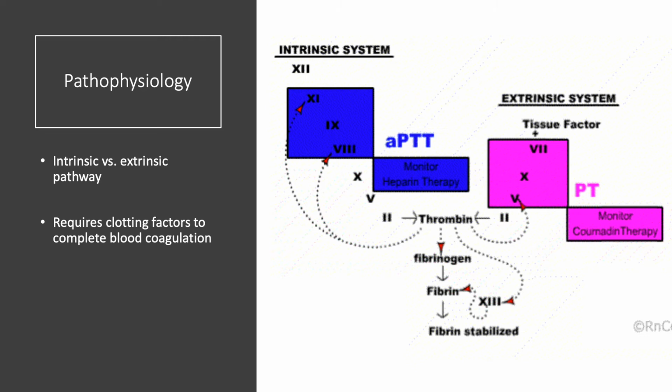This figure is known as a coagulation cascade. This process starts coagulation, and there's the intrinsic pathway, which takes place within the lumen of blood vessels, and the extrinsic, which requires tissue factor, which is not found in the blood vessels. The intrinsic pathway requires clotting factors 11, 9, and 8, while the extrinsic pathway requires 8, 10, and 5. Fibrinogen is converted to fibrin by thrombin to form a blood clot. The two pathways work together in a positive feedback loop to produce enough fibrin to stop the bleeding.